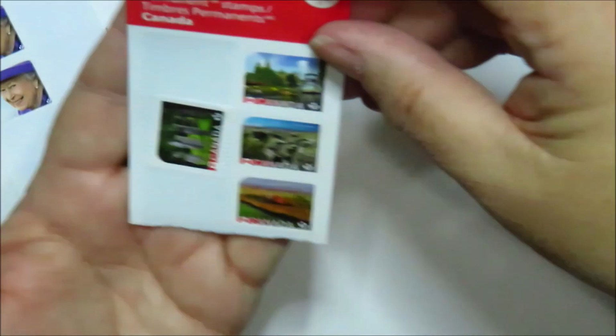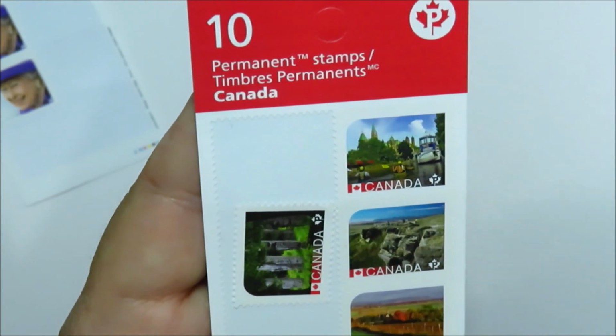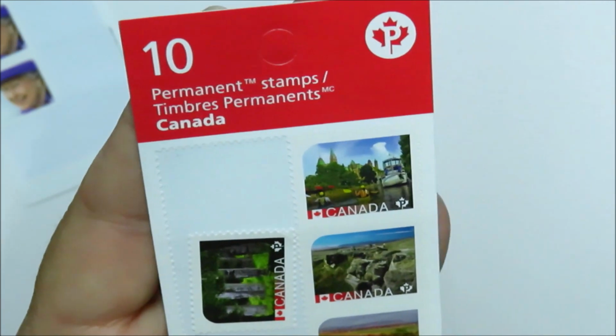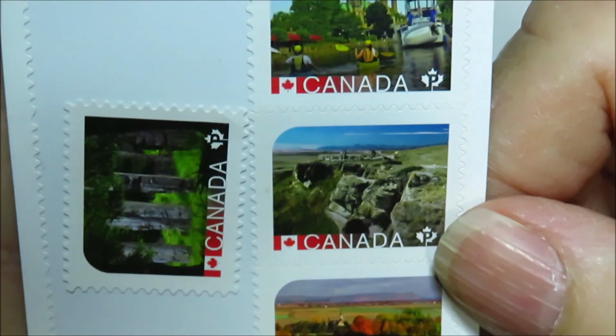And then these are stamps to mail within Canada. So they are permanent, like the forever stamps that the States has. So anytime you see a P, that means they're forever. And these ones right now are 92 cents each. So they're just different scenes from around the country.